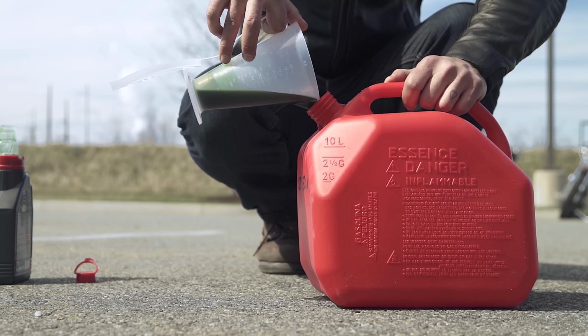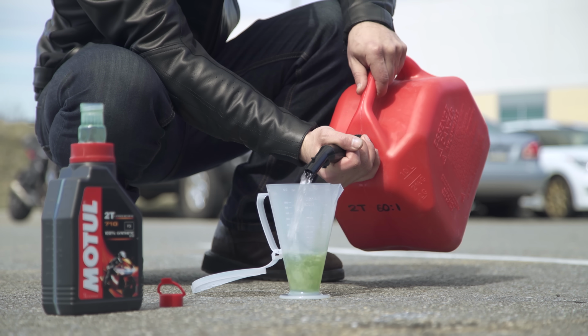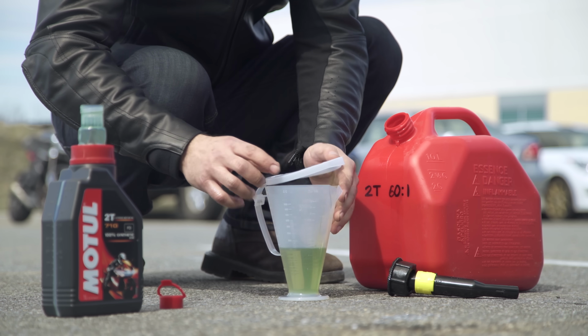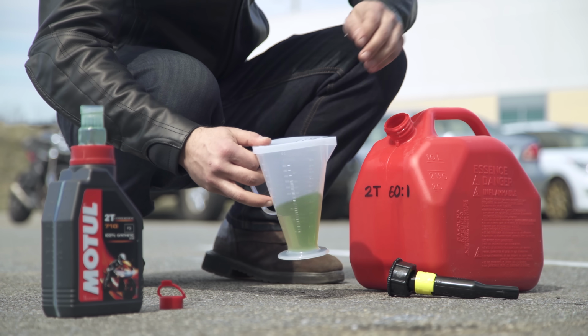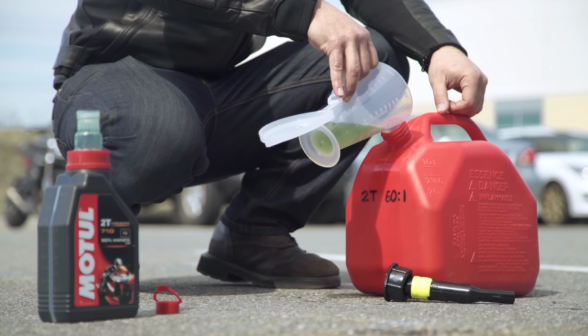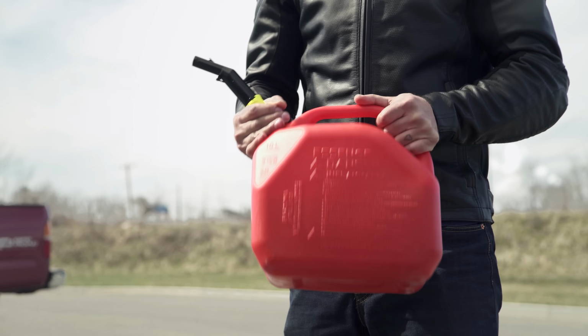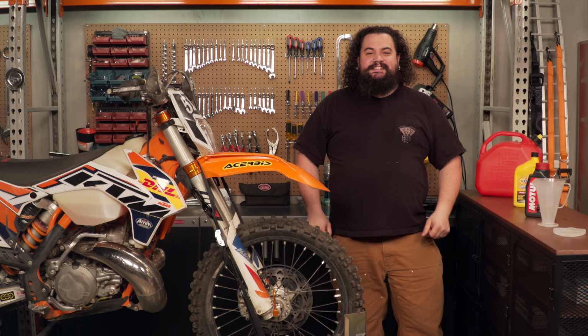Now at this point, you're not quite done. One of the things I like to do is to take some of that premix and slop it back into the cup. Cap the cup, mix it around just a little bit so you catch all that residual oil, and then throw that back into your gas can. From there, you're going to want to take your gas can, vigorously shake it up to make sure you disperse that oil throughout the fuel, and you're ready to rock and roll. You're set to gas up your bike.